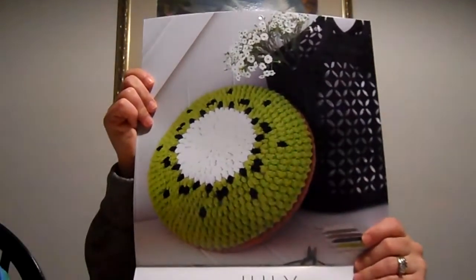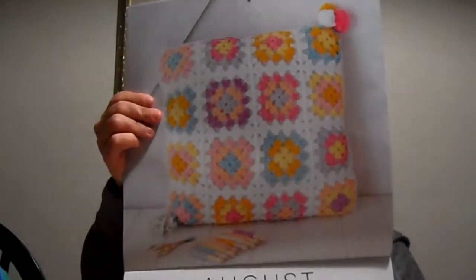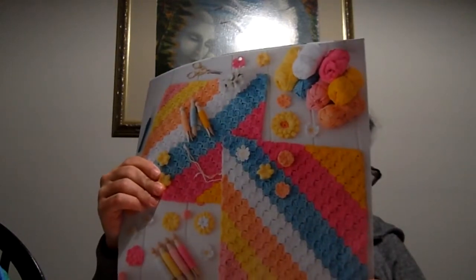So May is Popcorn Garden Blanket. I hope I'm getting it in frame properly there. It's really long and awkward. The next one is Spring Rainbow Blanket. The next one is Kiwi Fruit Cushion. That is July. August is Granny Cushion. September is Corner to Corner Panels. October is Wide Ribbed Spiked Granny. Looks like a throw blanket.